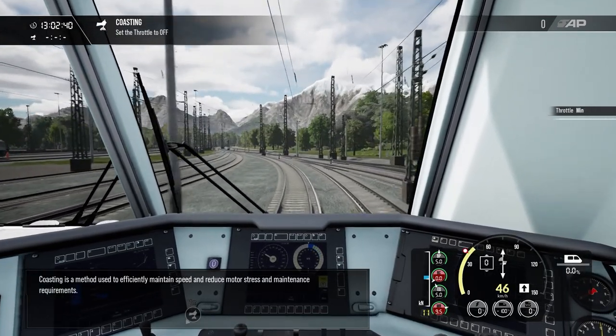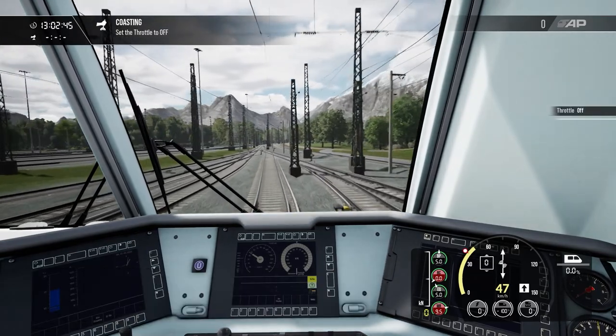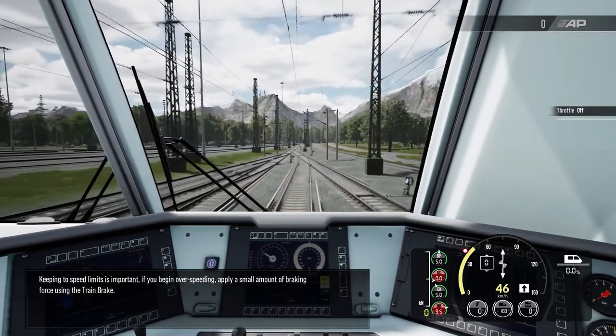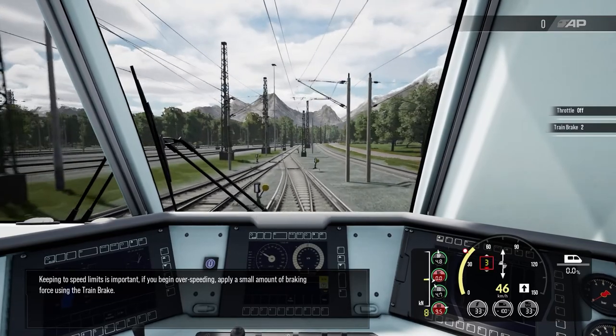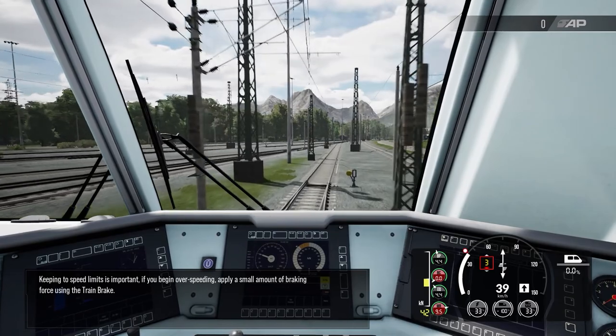Coasting is a method used to efficiently maintain speed and reduce motor stress, and keeping to speed limits is important. If you begin overspeeding, apply a small amount of braking force using the train brake.